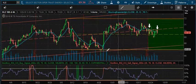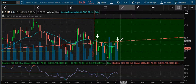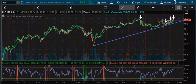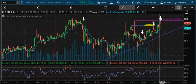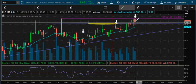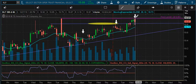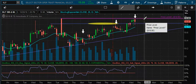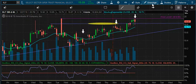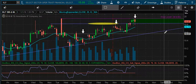XLE, if you put a position on in the after hours, like 10 minutes after the close, just because it never came back up above that. Financials came up above its overhead supply and it closed above this trend line. So we did put another position on there today. Now this trend line has moved up, so if it closes above this one, then we need to do something. So we want to keep it in this range or below.